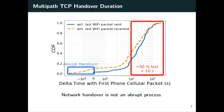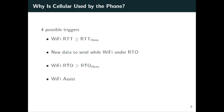Then, with multipath TCP, why are we using the cellular interface? In the interactive mode, there are four conditions stated here: if the round trip time goes over a threshold, if the RTO also goes over a threshold, if you are sending new data while you are experiencing retransmission on Wi-Fi, or the Wi-Fi Assist feature of Apple, which does obscure things.